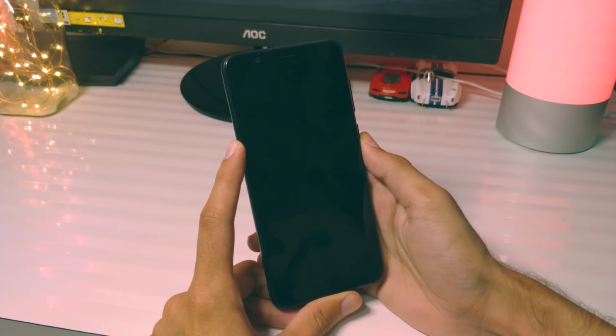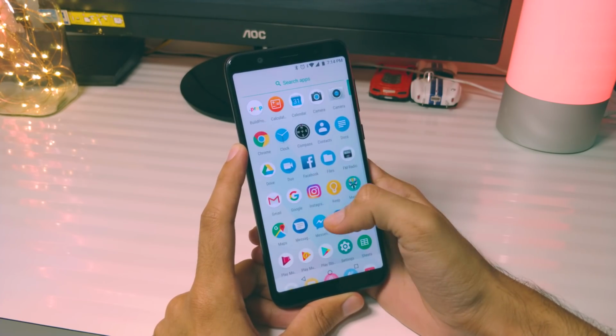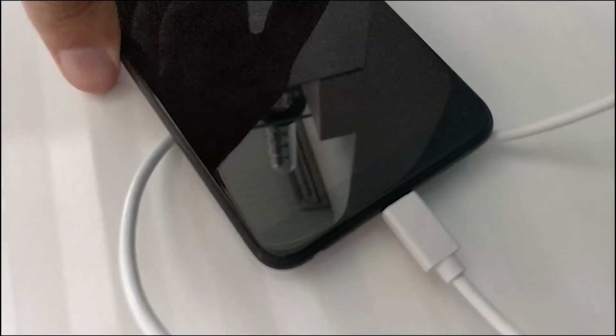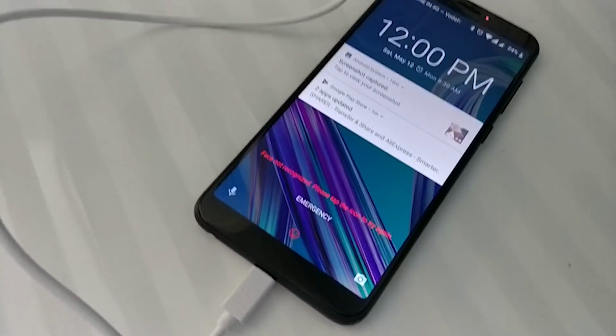But then there are a lot of things that I did not like as well. First of all, the fingerprint sensor, like I said, isn't as fast as it should be. The phone takes around 3 hours to charge on the stock charger. Sometimes it says it's charging rapidly and then sometimes it says it's charging slowly, and all of this is on the same charger, so I don't know what's wrong with that.